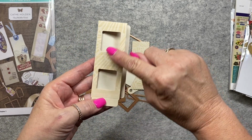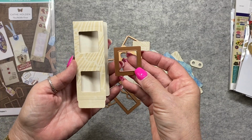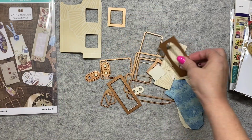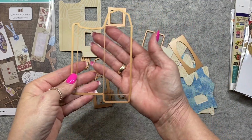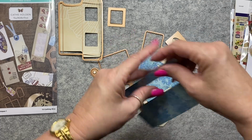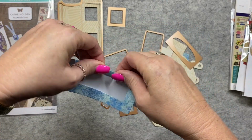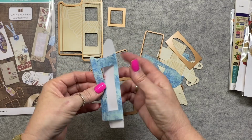So I've chosen to do the 2 square cutouts in the one envelope there, and that is this envelope. So that's that one. I've also done this same one, and then I've done just the long window in there. Okay.